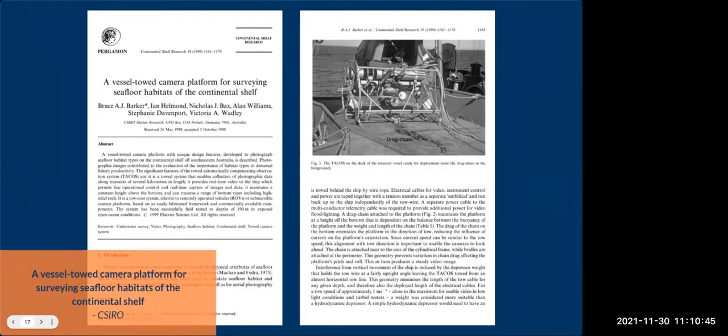We learned a lot from this paper. We kind of based our initial design around it. You can see that it's a circular frame. It's quite large. It's a couple meters across and more than a meter in diameter. It had a drag chain, as you can see there in the black and white photo. And it had some flotation, but it was very large and it was a collection of components.